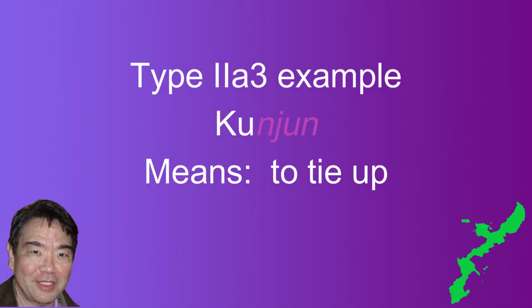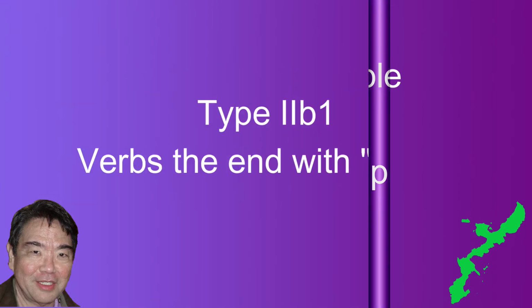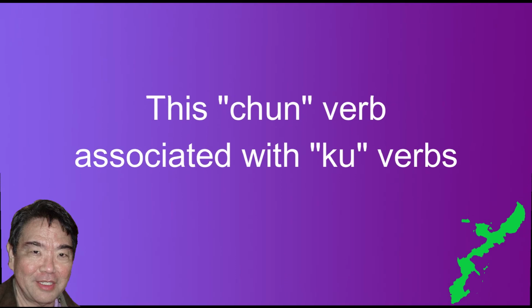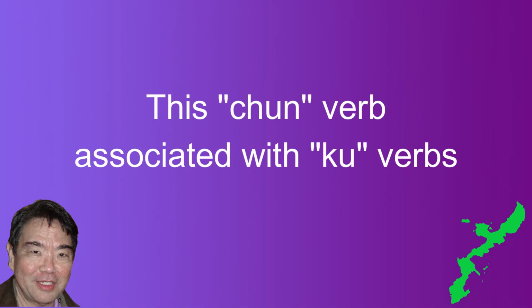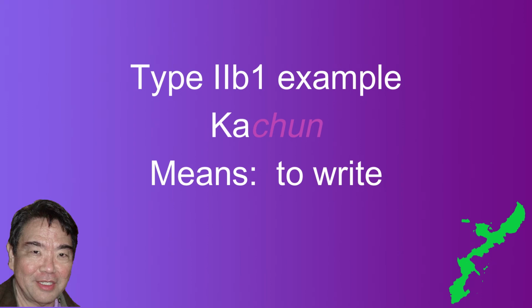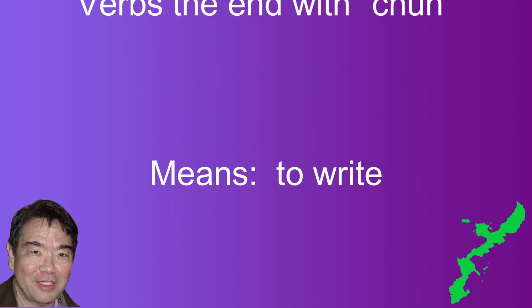An example is the word tie up, which is kunjun in Uchinaguchi. The stem of this verb is kung. Next is type 2B1. Type 2B1 verbs end with the syllable chung. This chung is related to verbs corresponding to Japanese ku verbs. An example is the word write, which is kachung in Uchinaguchi. The stem of this verb is ka.